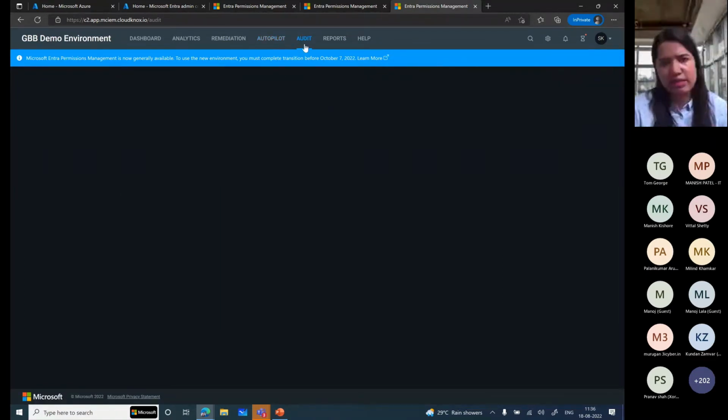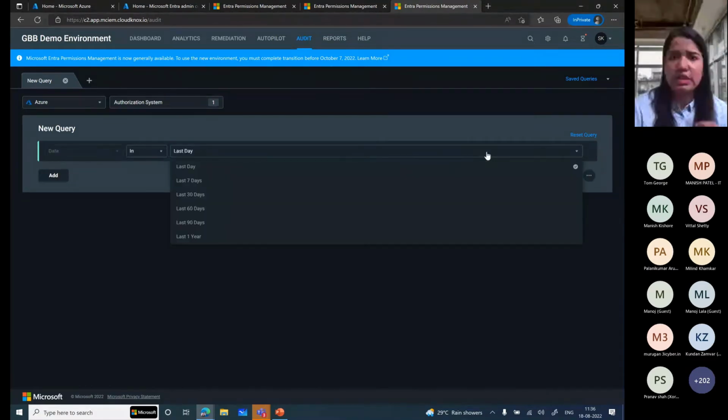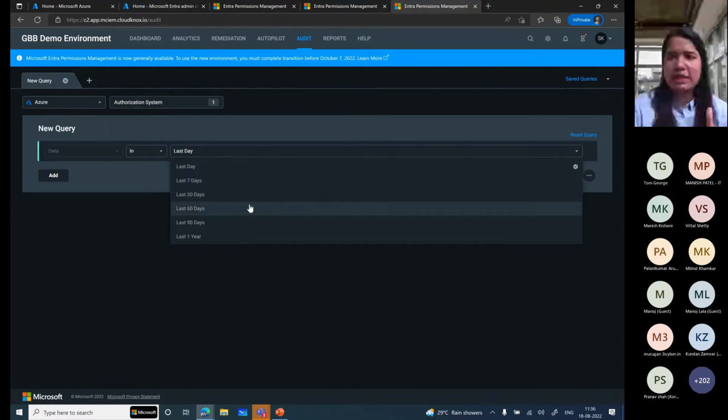Now, the last thing that I had also mentioned was monitoring, which is very important when you are doing your security investigation. So for all my different cloud environments, using one single console, I can get all the audit related information.